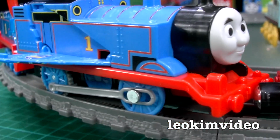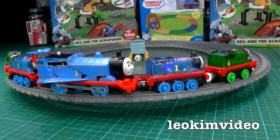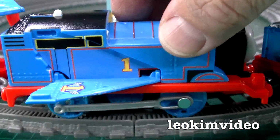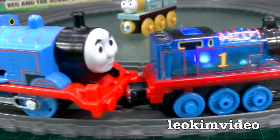Yes, Thomas has actually just come to a grinding halt. His little gearbox doesn't like pulling that load. Maybe I can give Thomas a bit of a hand here and get him started again. Or will there be a train wreck? Come on, Wing Thomas, do your thing. Okay, he's sort of going there.